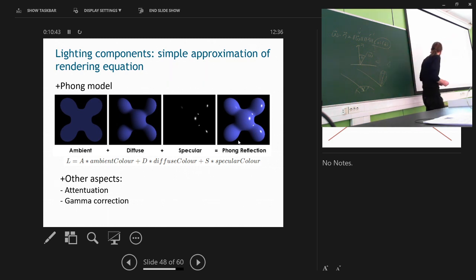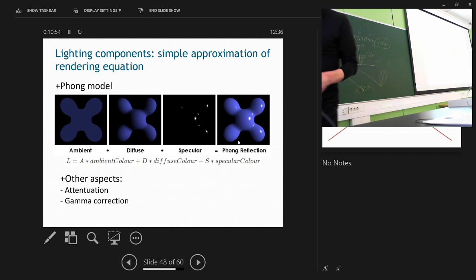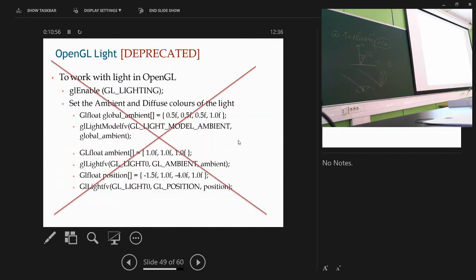Oops, that was not spelled the right way anyway. So attenuation: if you are going to describe light sources, you will need to take attenuation into account to make it look natural. And sometimes you also have to think about something called gamma correction. I will talk about all of them at once.